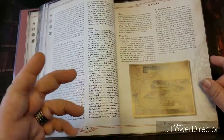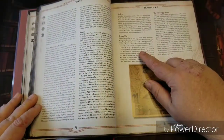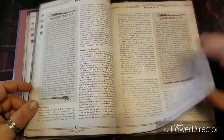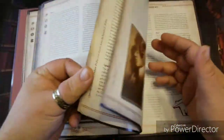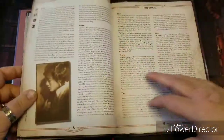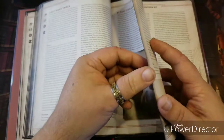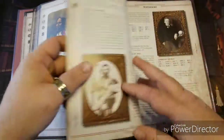And then we get some things you would expect to see in an Old West type setting. You got a little bit on Dodge City, Kansas, the Mississippi River, Lincoln County War, and again, more history than you could ever want. A whole section on the American Indians and Native Americans of the period, different tribes, what they were doing, who they were allied with, who they were enemies of.